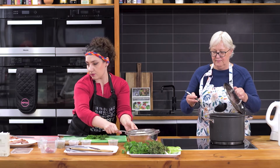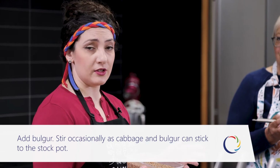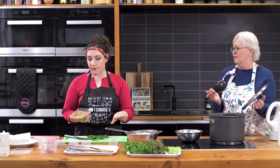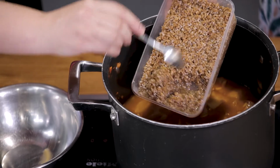Yes, please. Add the bulgur and cook it for a further 5 to 10 minutes. This will depend if the potatoes are cooked. And after that, we are going to turn it off and add our fresh herbs and the remaining salt if needed and so forth.